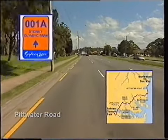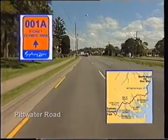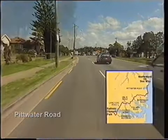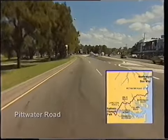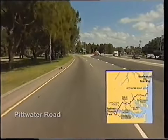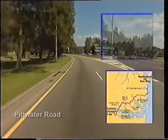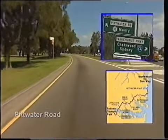This is an example of the signs you'll see on the route at games time. Travel south down Pittwater Road. Soon after the first pickup, Pittwater Road divides. You need to veer left and keep travelling down Pittwater Road. Follow the signs to Manly.